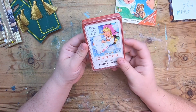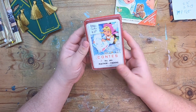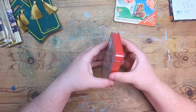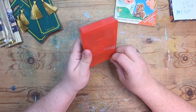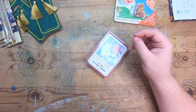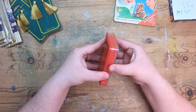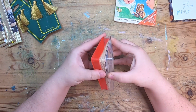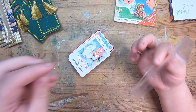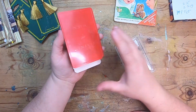And then I found this little box of cards. They were $3.50. They're made in Austria, and let me open this up here. They have this hard plastic case. I did kind of open it a bit in the antique store because I wanted to make sure they weren't all the same. But I already knew I would be buying them.